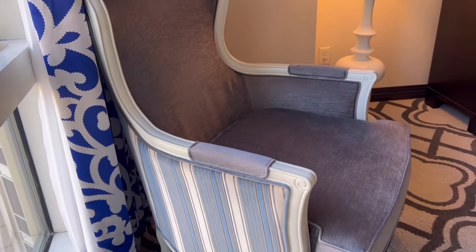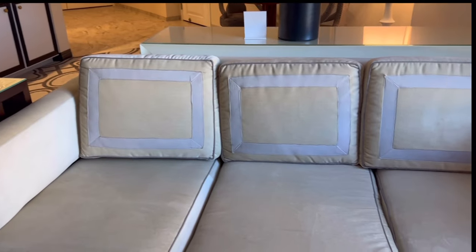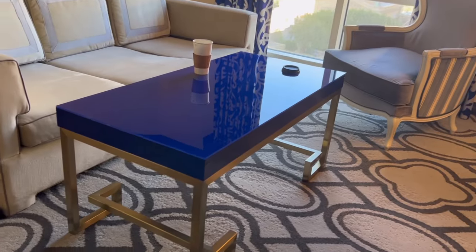Not sure if this happened already or if it's still being renovated, but Paris is expanding rooms. Jubilee Tower from Horseshoe is now going to be part of Paris. This is really exciting news. The rooms are going to be bigger, and there's also going to be balconies. I'm so excited. I'm hoping that I can get a room there next month. Really, really would love to get a video of that. I wanted to get that information in somewhere, but back to our suite.